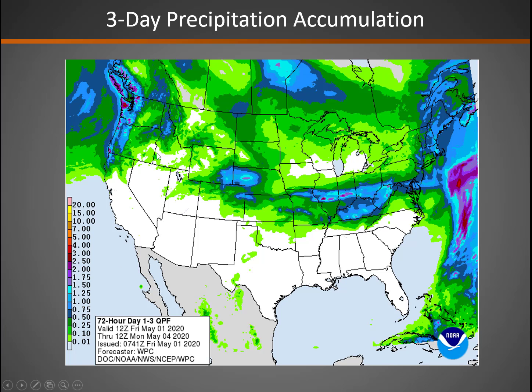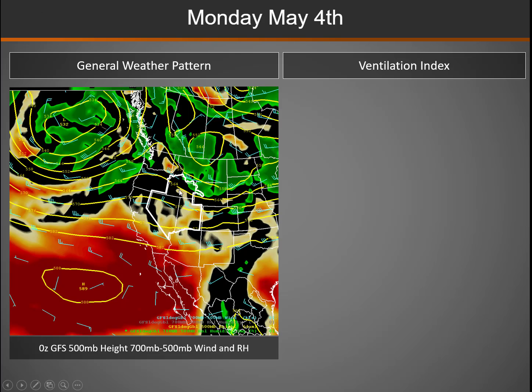Precipitation over the next 3 days, we can see the heaviest amounts across the higher terrain of central Idaho, where amounts of about a quarter inch to maybe near half an inch are possible, otherwise just a few hundredths of an inch where you see the areas in the green.